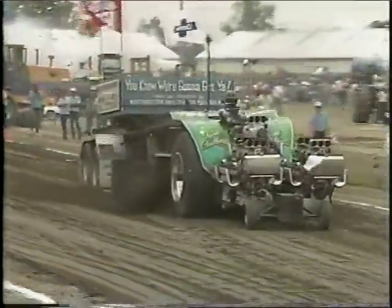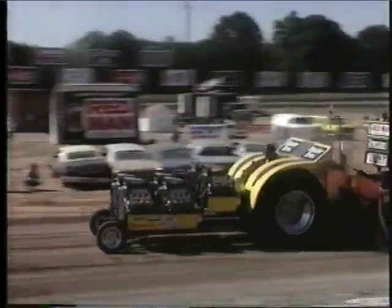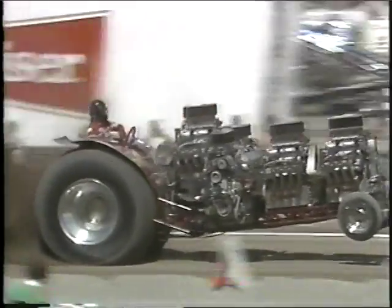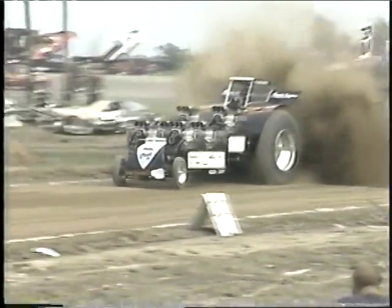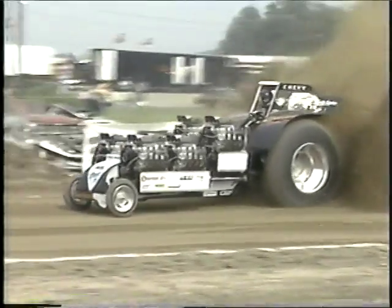Modified tractors are the most powerful vehicles in pulling because of multi-engine configurations. Tractors with as many as 5 or 6 supercharged motors generate around 9,000 horsepower. The Banner brothers of Warren, Indiana, legends in the sport of pulling with 16 national titles, discuss how 6 engines work together on a single tractor.